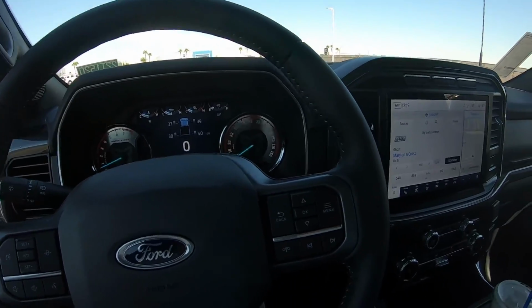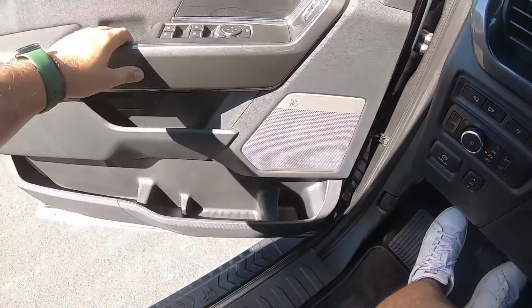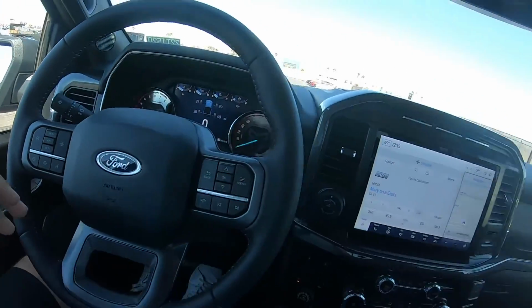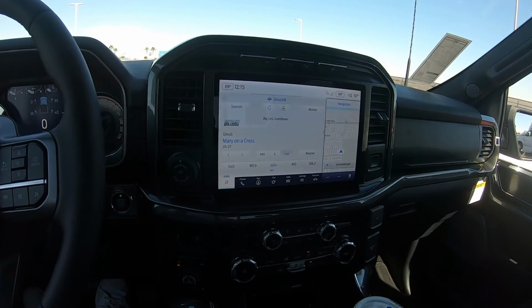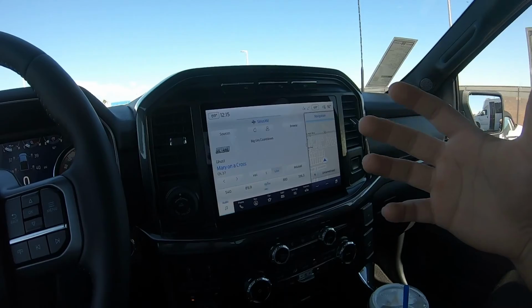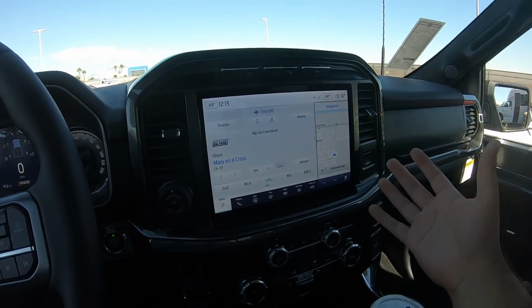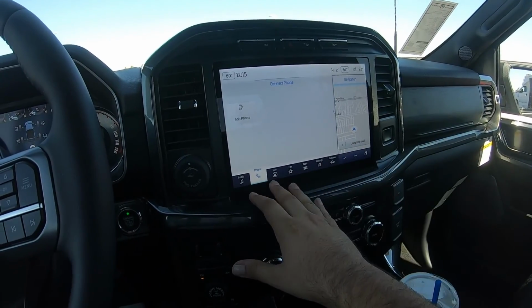You do have that nice Bang & Olufsen sound system, as you can see on the door right there, which is a fantastic sound system. When you get it settled just right, it sounds fantastic. The bass is amazing. The sound system itself is very well built. And of course, in this truck you get this massive SYNC 4 screen, which has Apple CarPlay and Android Auto.